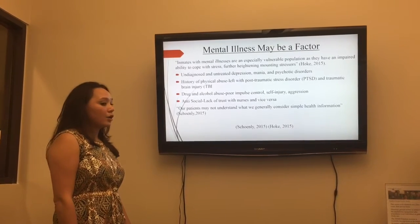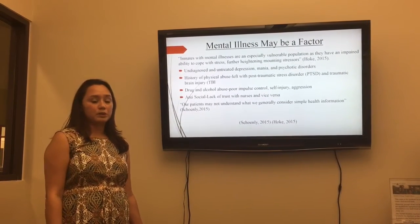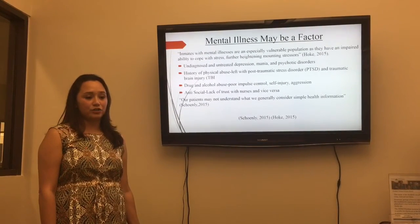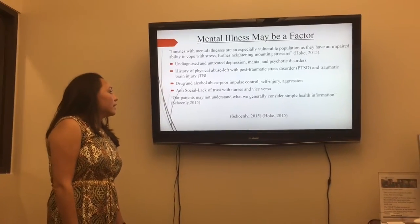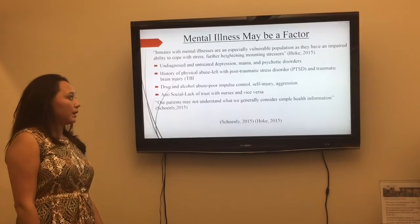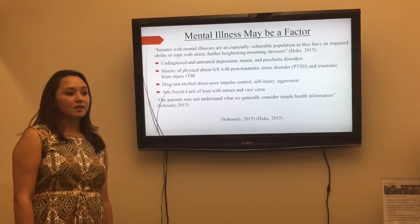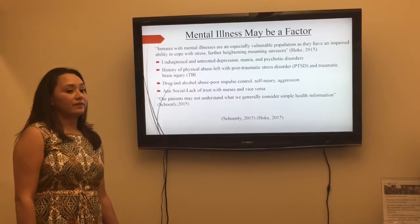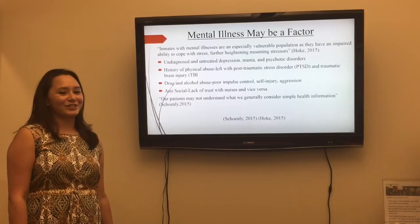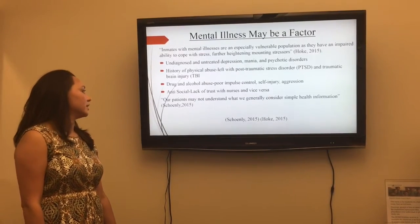The inmates' backgrounds are already at a disadvantage, with a history of physical abuse sometimes, leaving them with PTSD or traumatic brain injury. They have drug and alcohol abuse, leaving them with poor impulse control, self-injury, and aggression, making it more difficult to learn from the correctional nurses, and vice versa, harder for the nurses to teach this population.